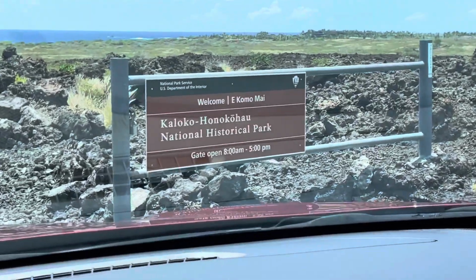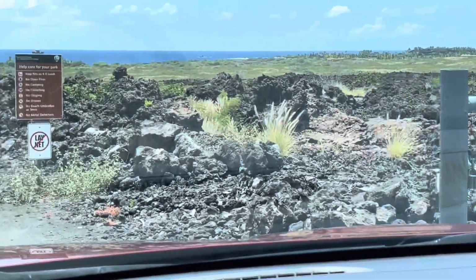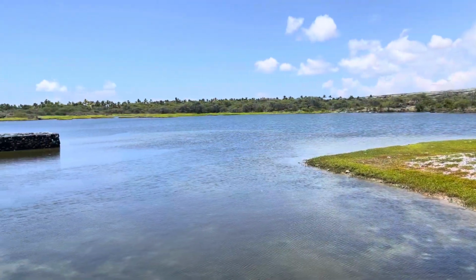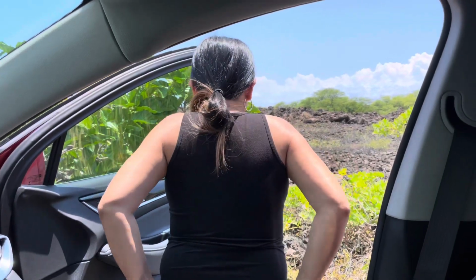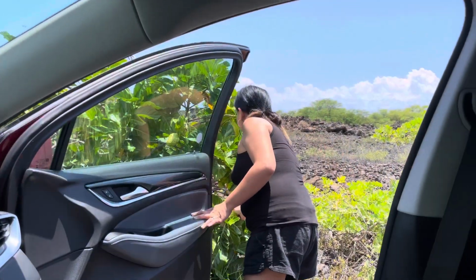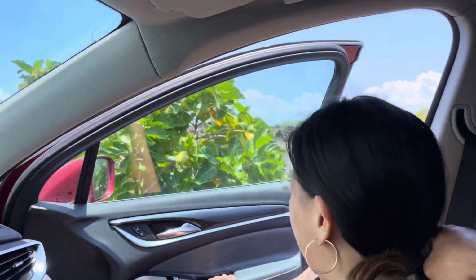Alright, next stop, Kaloko Honokohau. Alright. Kaloko. Let's go. Look at this place. Look at that. She's stealing a fruit. Hurry up. Find the nice, good, ripe one. I said a ripe one. She took a green. Right there, right next to it, yellow. Grab one, son.